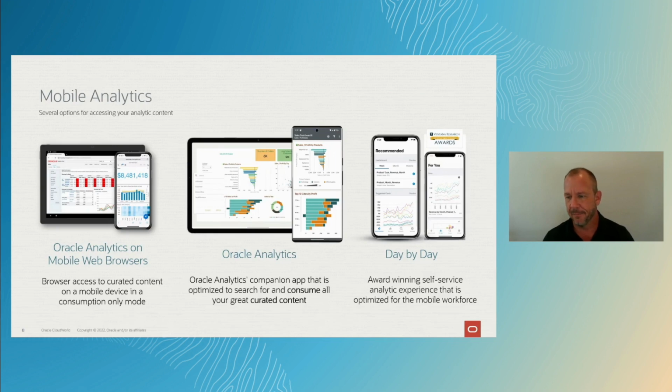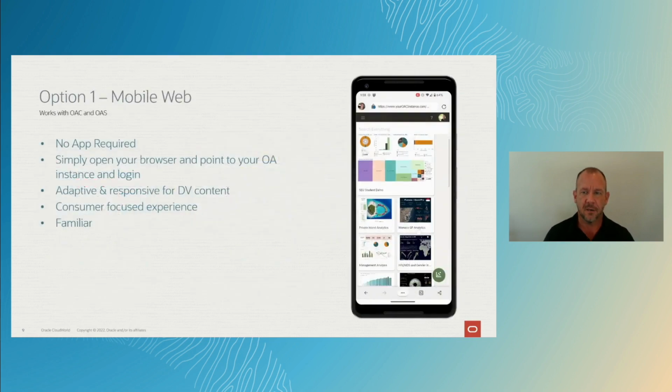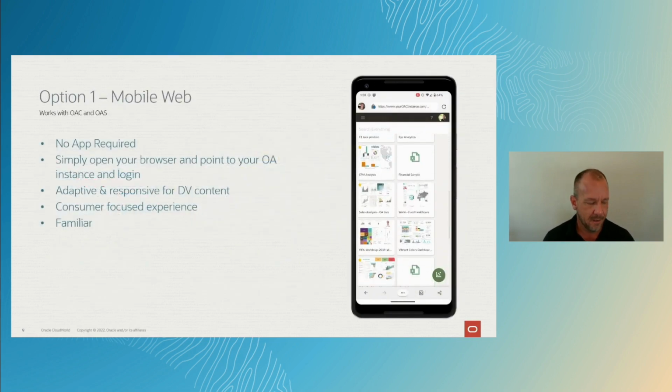And then we also have 2 mobile apps, one that we call simply Oracle Analytics. It's like an app with no name. And then we have also an app that we call Day by Day, and I'll get into some of the differentiations of those in a forward slide. So let's start with the simplest option.